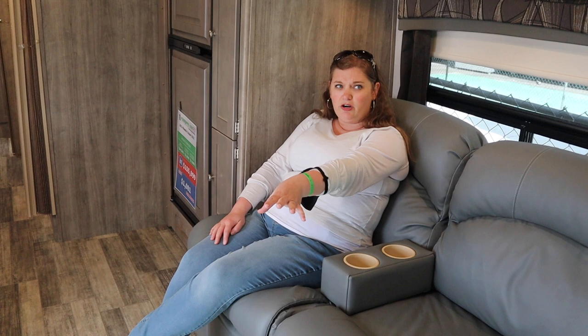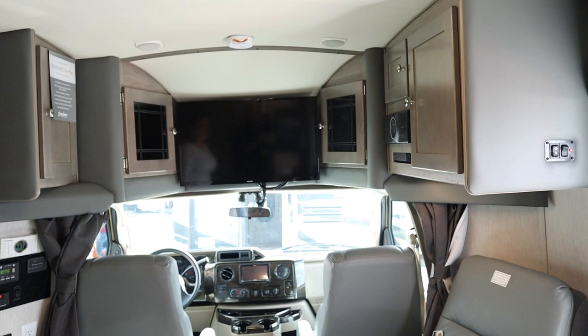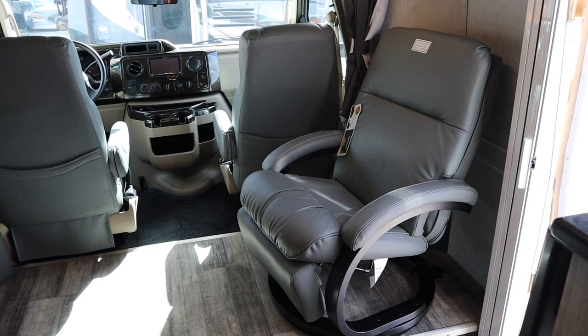Yep, so you've got the seating here, and then you've got a kind of recliner rocker chair there, and then above the cab is your TV. And you can tell it's a JBL sound system. It's got a Sony DVD player in here.